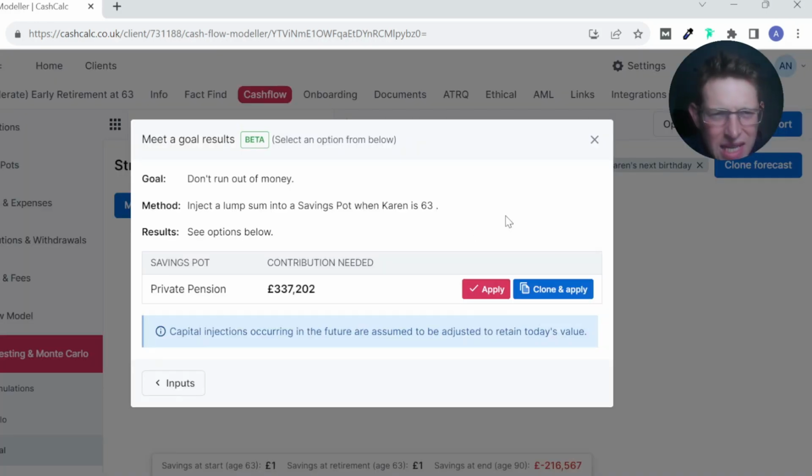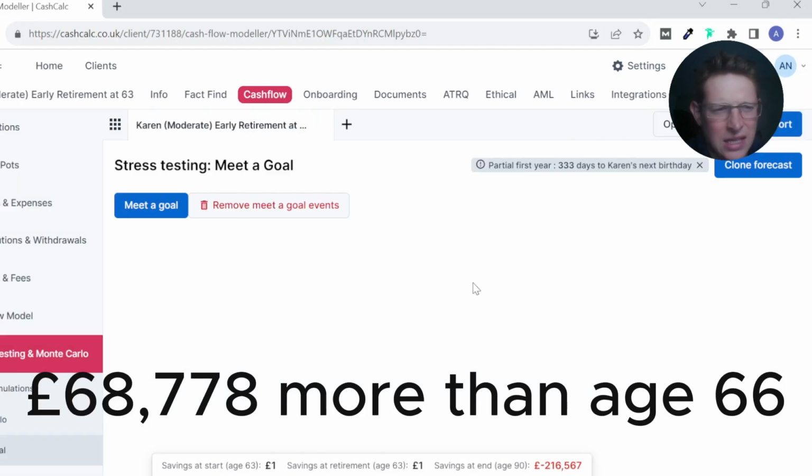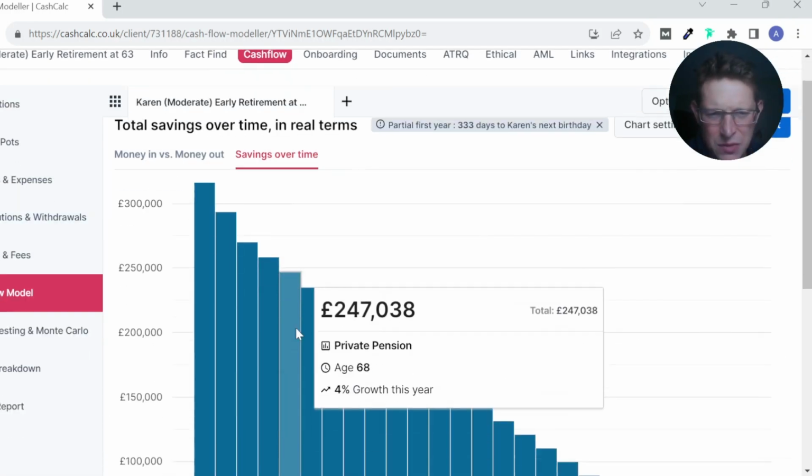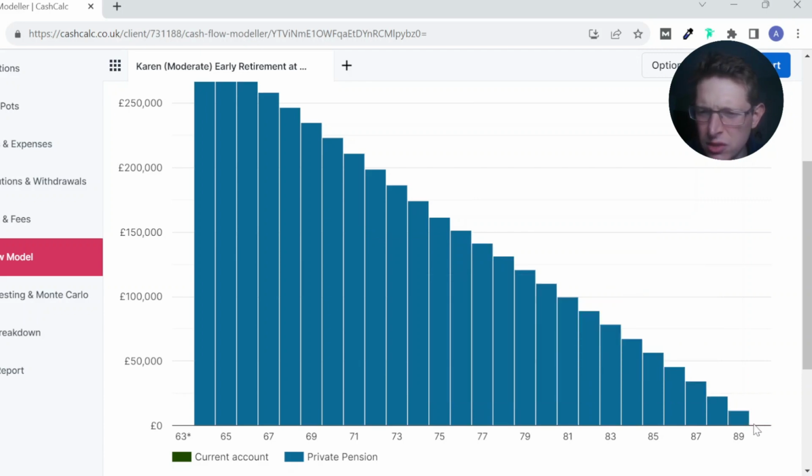There we go. We can see that Karen would need to address this shortfall a pension of £337,000 at age 63, which is significantly more than what would have been needed at age 66. And if we turn to the cash flow, as we can see, there's no red, which would indicate a shortfall up to her life expectancy of age 90.